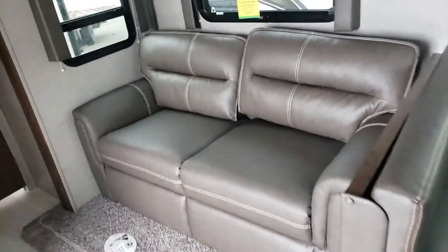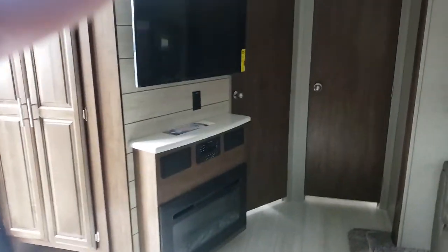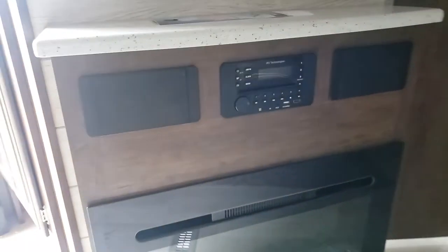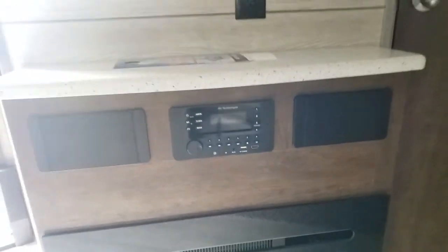Premium leather on the couch. They do recline. You got a nice foot garage right there. And then this is shelves, or it can be hanging storage, whichever you prefer. You got a nice little slant there on your entertainment center. You got a nice LCD TV with the fireplace. And then right there is your entertainment mecca center. You got the Roku friendly HDMI output, Fire Stick, Roku, what have you.